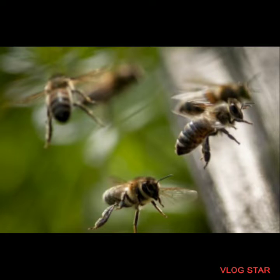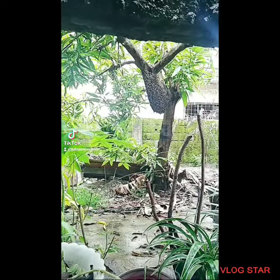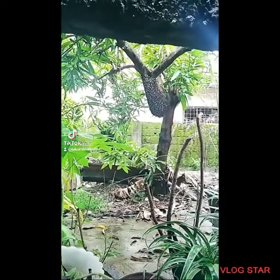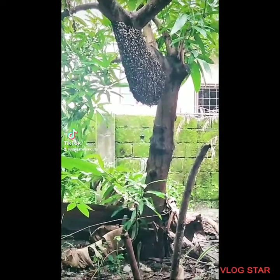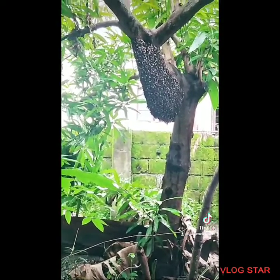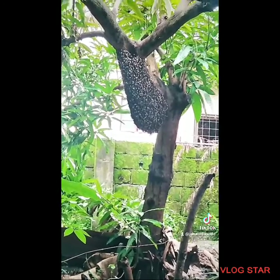One day, I noticed several bees flying around my garden. A few months passed, and I was surprised to see this. They made a home out of my mango tree, and I am excited to taste the honey they would produce. This would be my first time harvesting honey from my own tree.